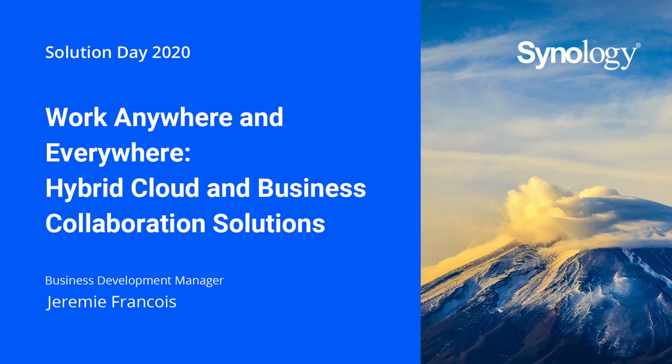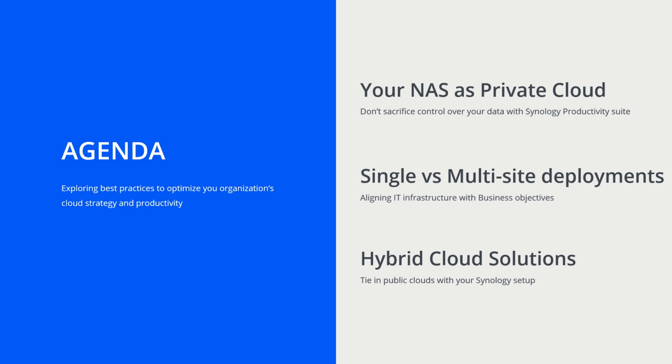Work anywhere and everywhere with Synology's hybrid cloud tools as well as our business collaboration solutions. The agenda for what we'll be talking about: first, we'll look at how you can build your own private cloud with Synology, how you have complete control over your data. Then we'll look at how you can build this private cloud not just on a single site but do multi-site deployments. That's really essential for enterprise customers.